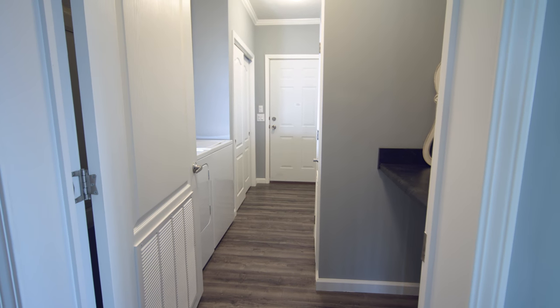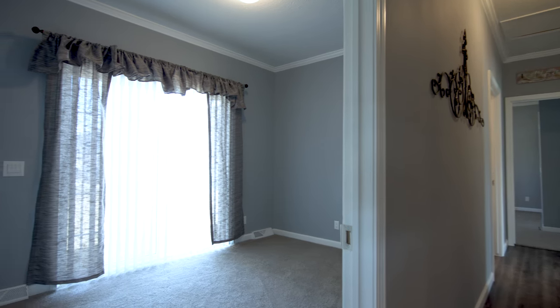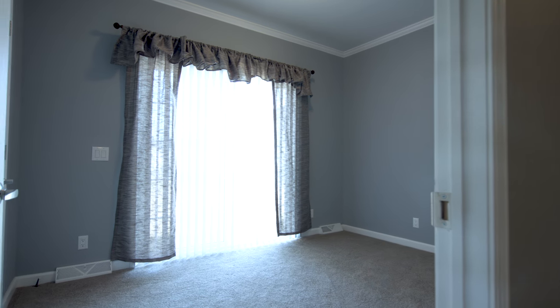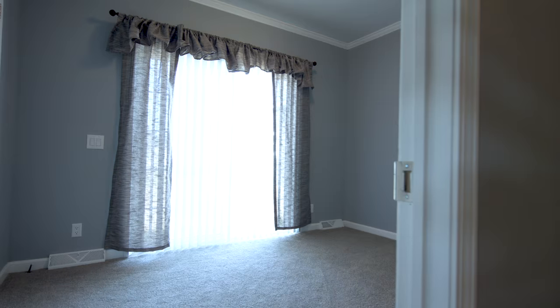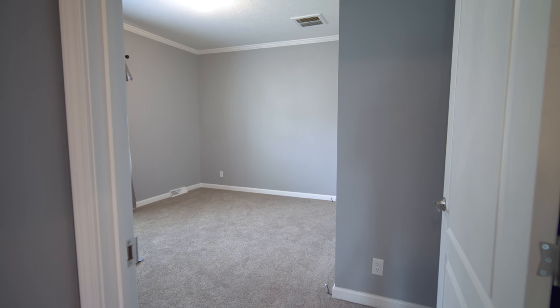One of the guest rooms also features a glass sliding door and is the perfect size for a private office or den, while the second bedroom is just waiting for guests to arrive.